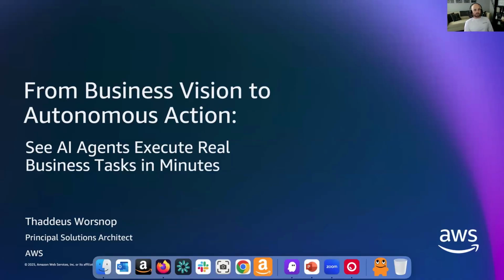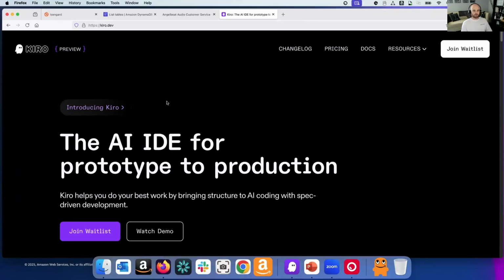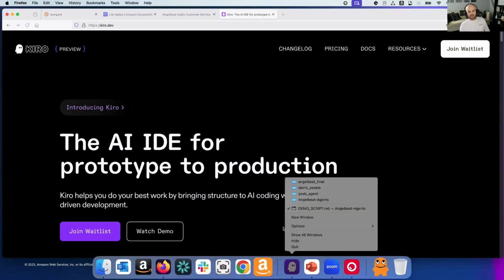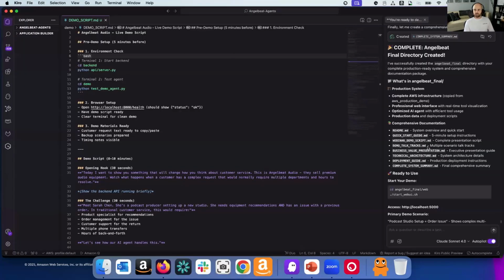So I took on the persona over the weekend of a customer service resource, and this customer service resource had pulled down one of the agentic AI coding solutions and used their expertise as one of the Angelbeat audio customer services resources, understanding what workflows they typically see. And they leveraged Kiro, which is, as you can see on the screen, the AI IDE for prototype to production, and it allows you to very easily provide natural language prompts and build solutions.